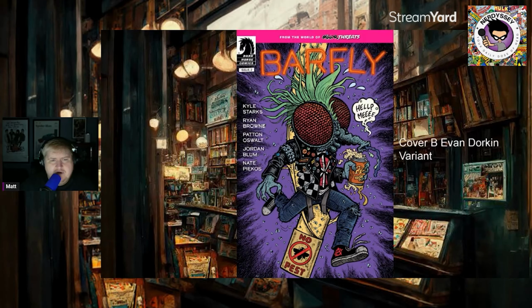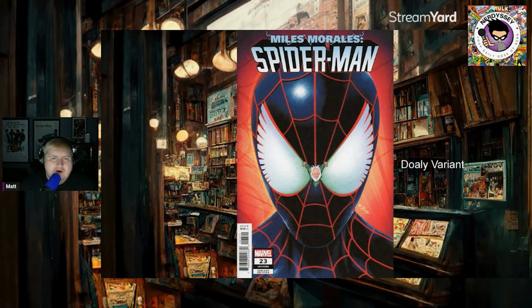Patton Oswalt is writing this book, you know, inner nerd at heart. But it's a fun read. It's funny. There's a lot of references. You got to look at every panel to see all the hidden little Easter eggs that are put into it. It's one of those books that it's fun to read and also fun to study for extra enjoyment. So if you're not checking it out, I would say pick up issue 1 and 2 of Patton Oswalt's Barfly. And I went here with this cover, this Evan Dorkin variant cover. That's the B cover.